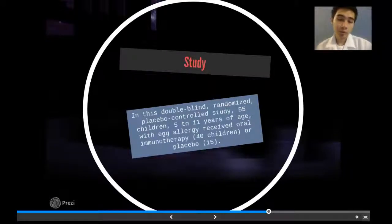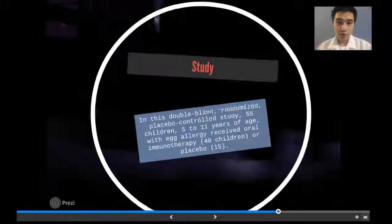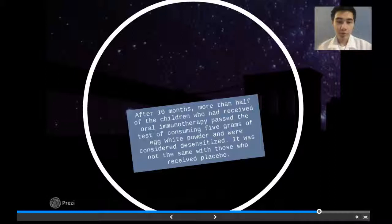In this study, a double-blind, randomized, placebo-controlled study, 55 children, 5 to 11 years of age, with egg allergy received oral immunotherapy, 40 children, or placebo, 15 children. After 10 months, more than half of the children who had received oral immunotherapy passed the test of consuming 5 grams of egg white powder and were considered desensitized. It was not the same with those who received placebo.